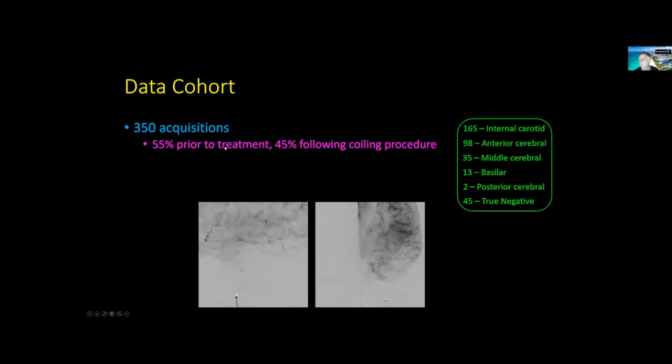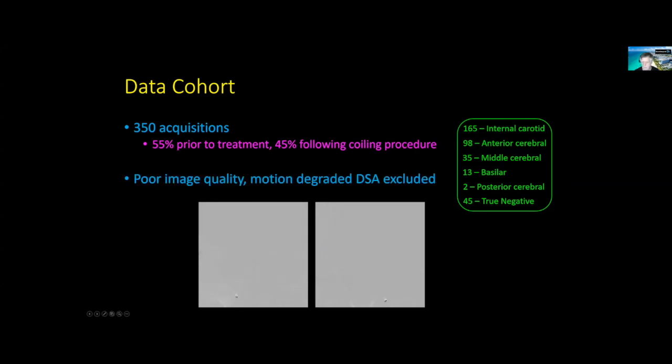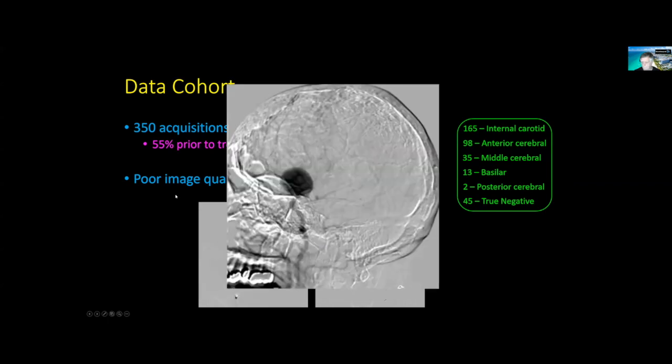If you're wondering about the distribution, 55 were prior to treatment, 45 following coil procedures or pipelines, and these are the distributions. We went mostly in the internal carotid, and we're very limited in our studies on the basilar and posterior cerebral circulations. We also used 45 true negatives. Poor image quality is a big problem. Things like this immediately throw the AI off.